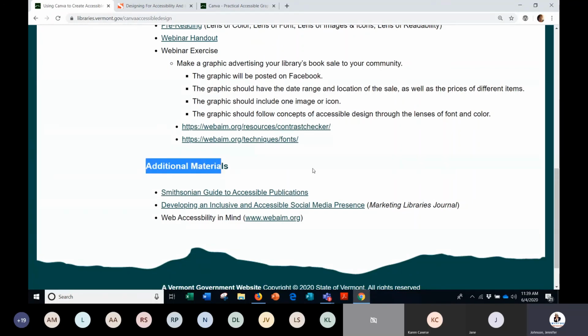The Smithsonian Guide was actually made in 2001, but it's still really good. They made guidelines for accessible print publications, but a lot of the recommendations in there are applicable to your Canva graphics and everything else.